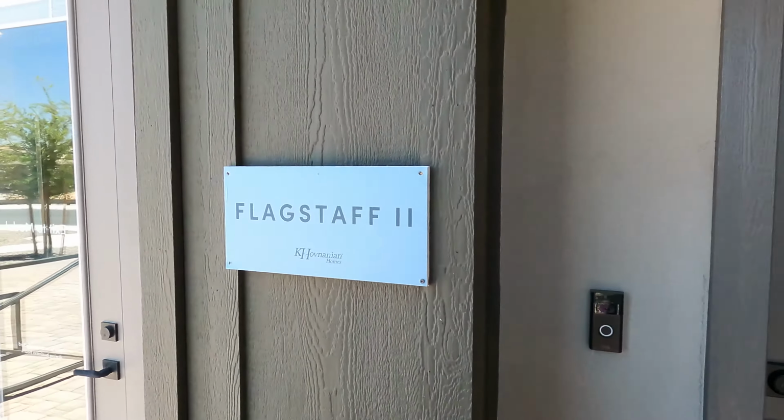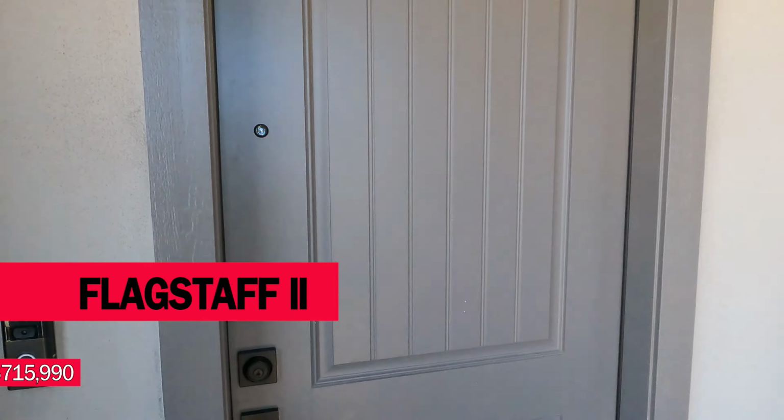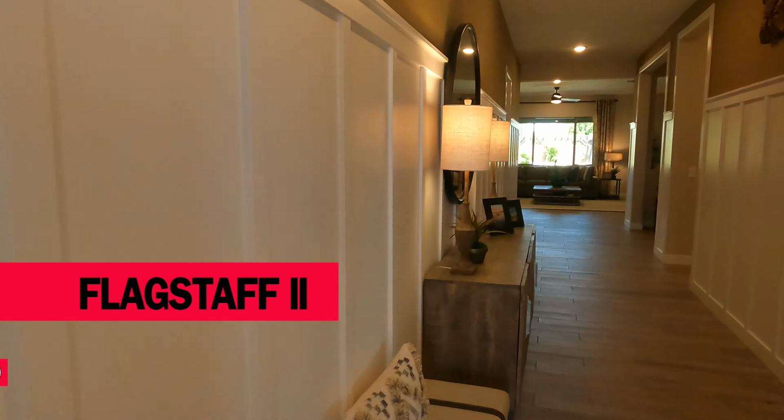Without further ado, let's go check out the Flagstaff. All right, here we are coming up to the Flagstaff 2. So as you can see, it does have the casita, which is included in this model. So we'll get to that in just a moment.